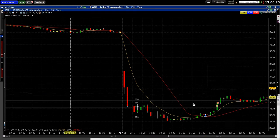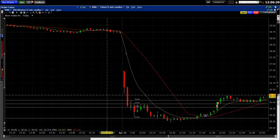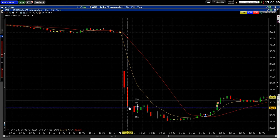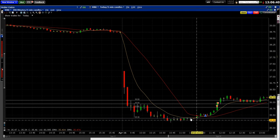Let me open this one up because I like using this. This is what I like using for stocks that gap down a lot, because the 8 EMA and the 20 SMA are kind of significant here. And I'll show you why. So big red candles start the day down, continuing down. Eventually the 8 EMA catches up to it. So I watched it right here.